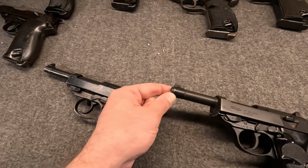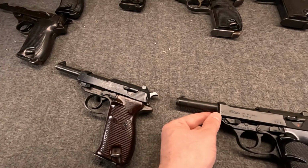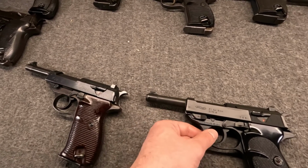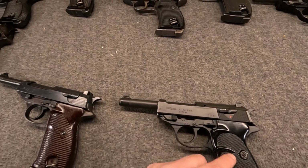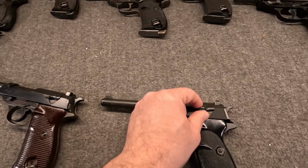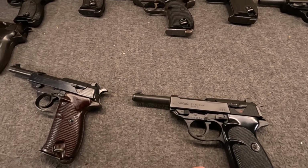For example, the barrel would be a two-piece design, still called hammer-forged chrome lined, but it would be a two-piece lined design. They would improve the safety system. And in fact, the whole thing would change during its production run, but we're not going to get into that for this video.